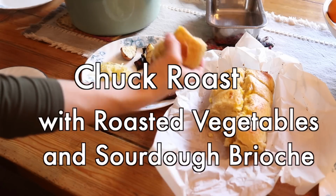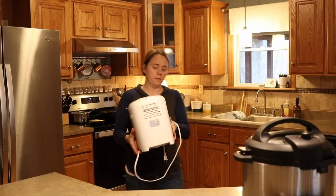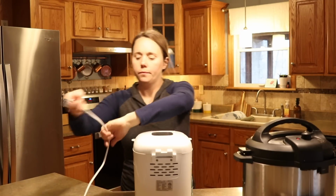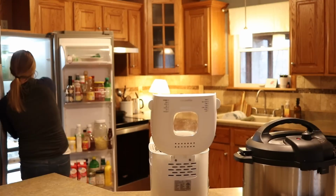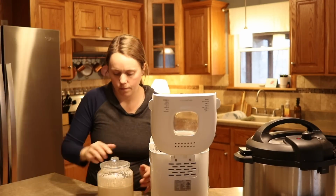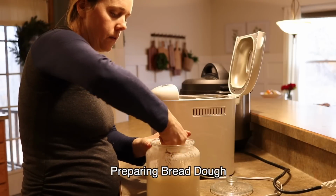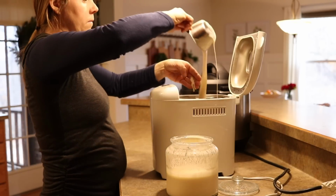For this next meal, I actually started it the day before because I am making some sourdough brioche bread to go along with the meal that I am making tomorrow. And sourdough is actually rather easy once you get the hang of it. Not even really get the hang of it. It's just pretty simple to do.